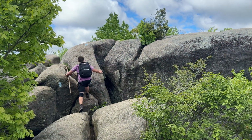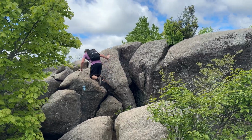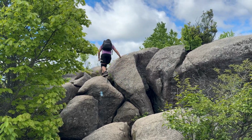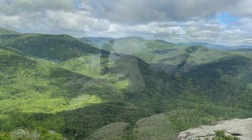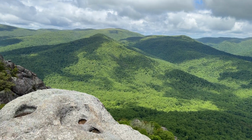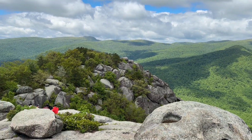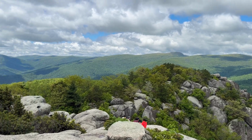As I mentioned, this is a strenuous hike. This is not a hike for beginners. This is one of the more challenging day hikes in the park, so please be well prepared before attempting to do this hike. After the scramble section, you'll make it to the summit of Old Rag, which offers 360-degree views around.